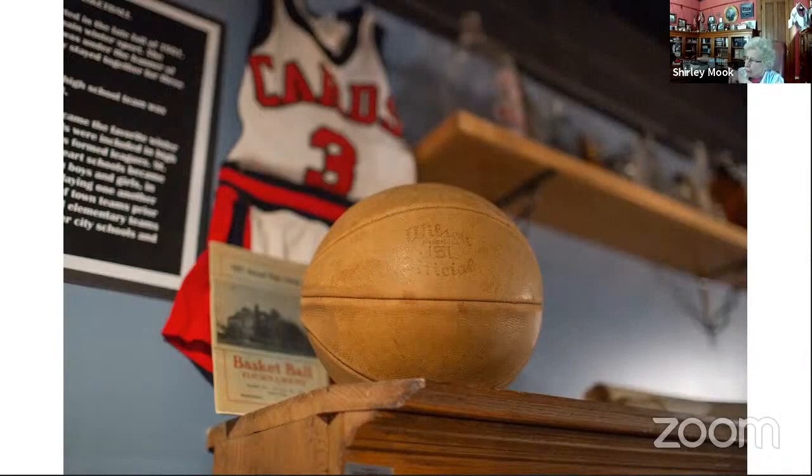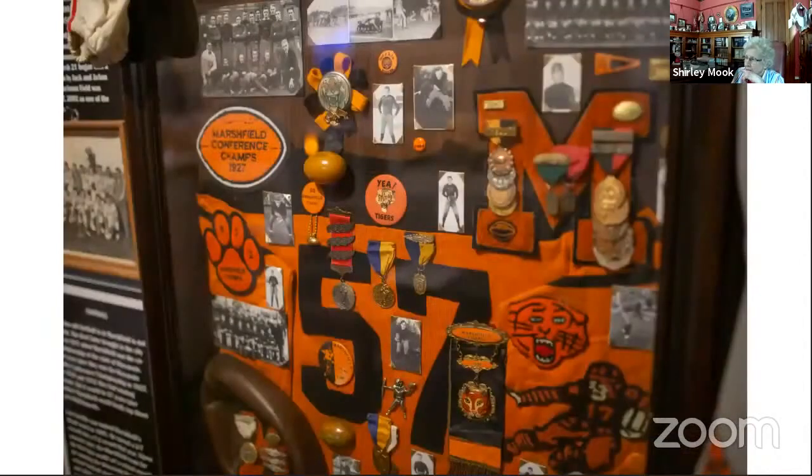And then you'll see on the shelf, this is a laceless basketball. There are many made, but this was given to us. In fact, my son gave us this. And then, of course, we have the history of football. This is a collection of one of the players from the 1927 team. And then we also have other items from the later high school championship football teams also.